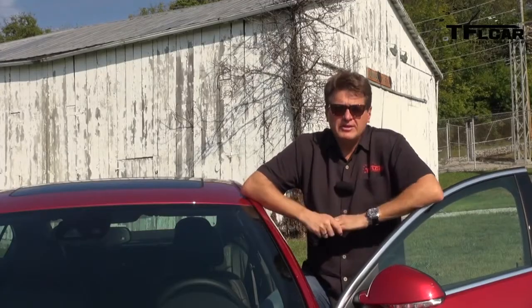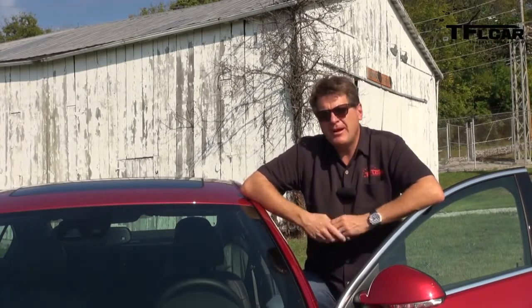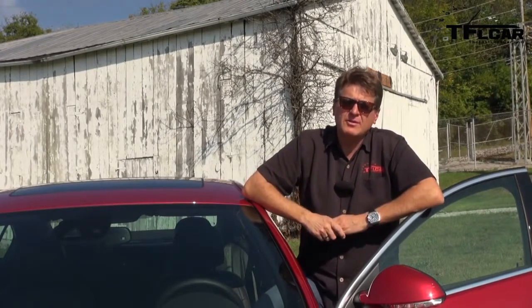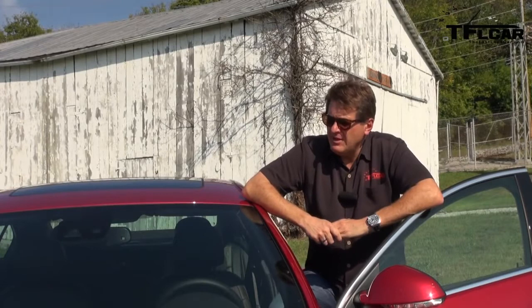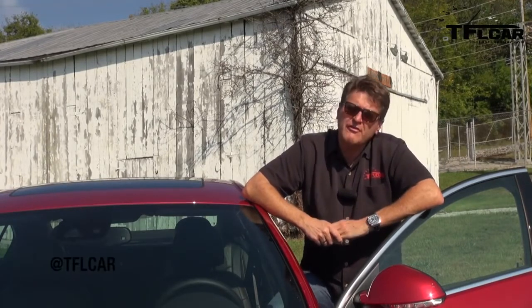So Buick flew us out here to test drive the new Regal GS, and we only get to have it for about an hour or so, and that's really not enough time to give it a buy it, lease it, rent it, or forget it rating. So for that, you'll have to come back when we have it in Colorado and we can spend a whole week with it.